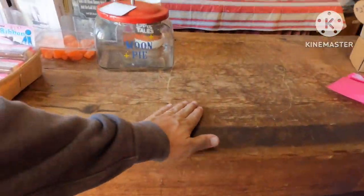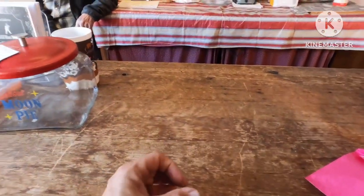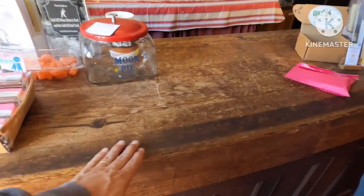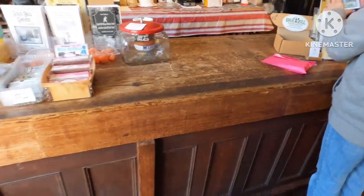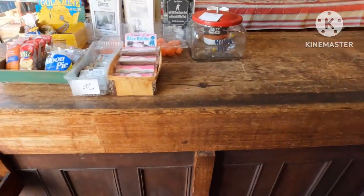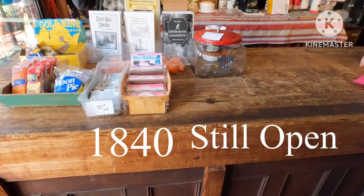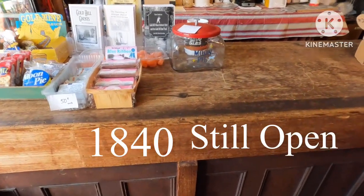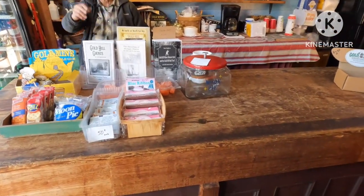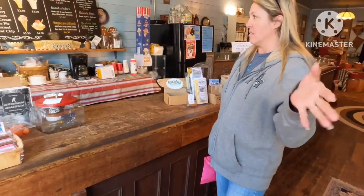Is this the original counter? Yep. Wonder how much money rolled across this thing. Them silver dollars, I'm telling you. Them old silver coins. All the money. They ain't no telling. That'd probably be quite a bit. This store was built in 1840, so you can figure. That's 180 years. This town went from the four-way stop here to the four-way stop up yonder. A mile. And now this is it, right? After the park, it kind of ends.